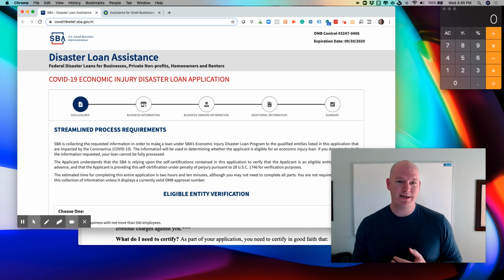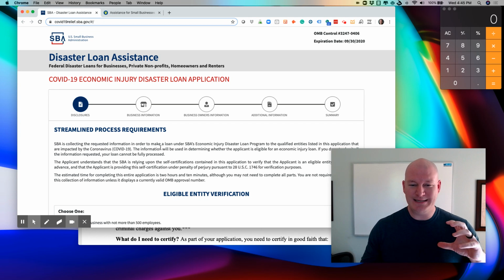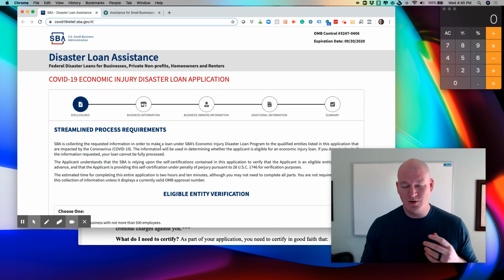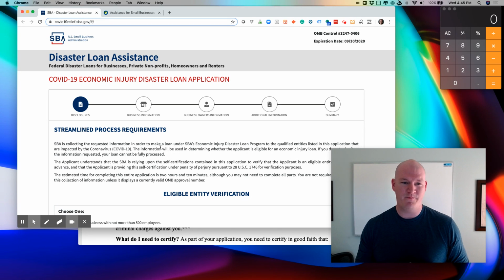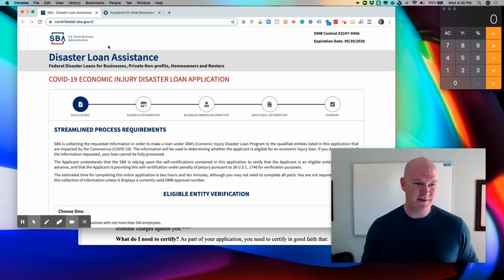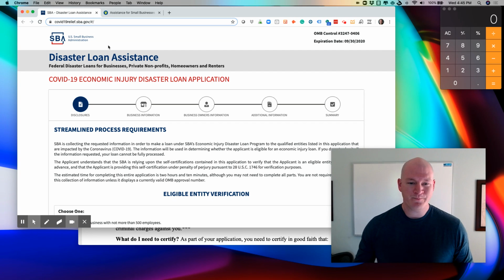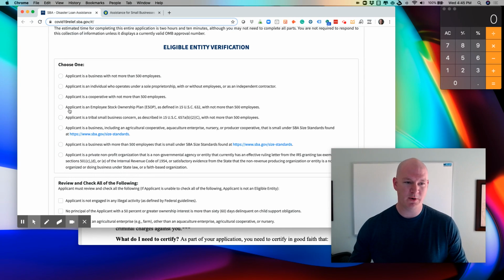The first one is a grant program called the EIDL, and it's maxed out at $10,000 per small business. You do not need to wait for local lenders to be ready to take these applications. You need to go directly to this URL up here, covid19relief.sba.gov, and you're going to determine whether you are eligible for this $10,000.